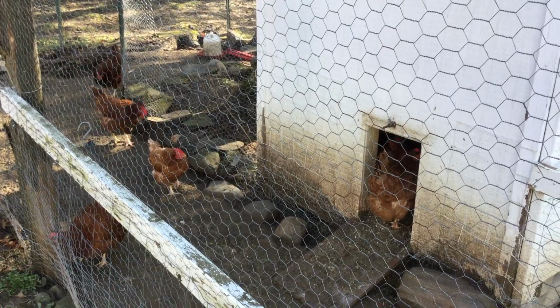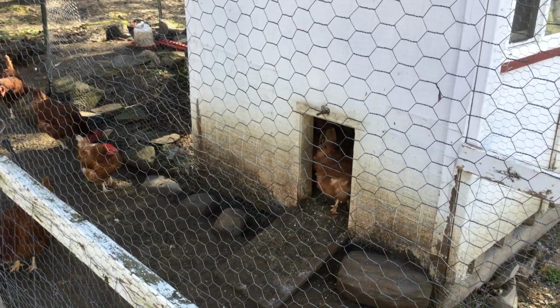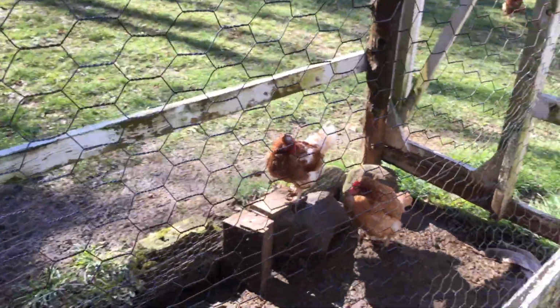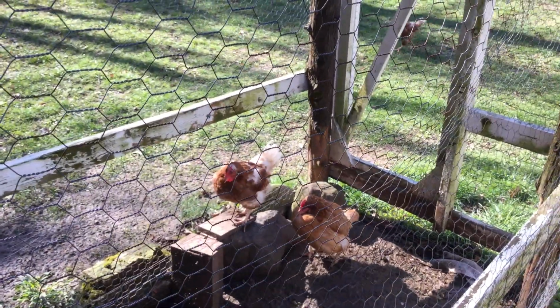So you're probably going to have a pecking problem no matter what, but how much space you have will help, definitely. Well, they seem happy today and haven't witnessed any pecking, so everyone's spread out and having a nice day in the sunshine here.